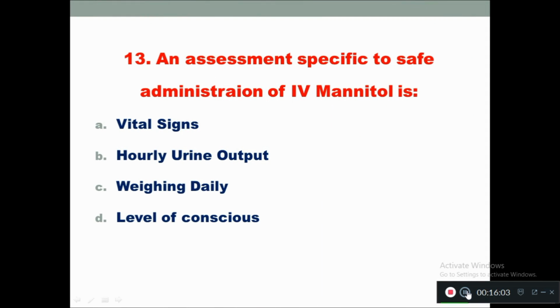Moving to question 13. An assessment specific to safe administration of IV mannitol is option A, vital signs, option B, hourly urine output, option C, weighing daily, option D, level of consciousness. An assessment specific to safe administration of IV mannitol, guys. It is about the IV mannitol. The options are vital signs, hourly urine output, weighing daily, and level of consciousness.